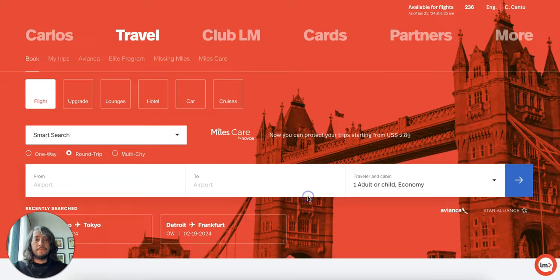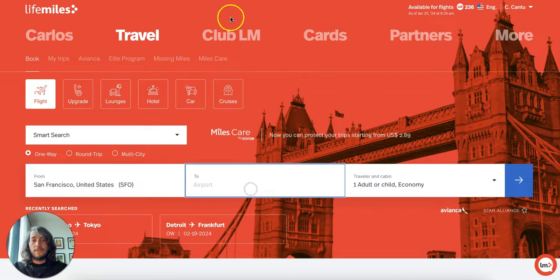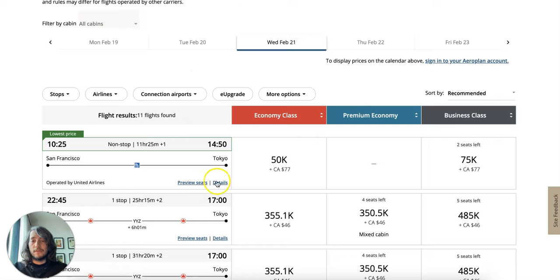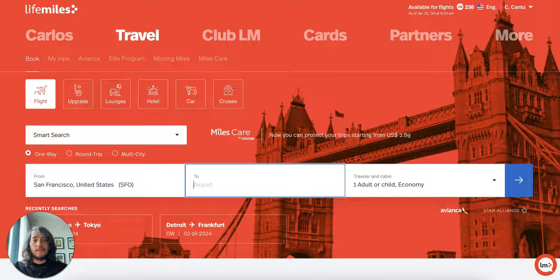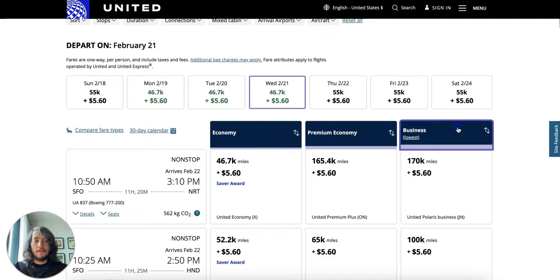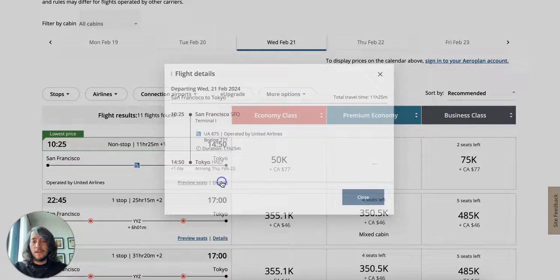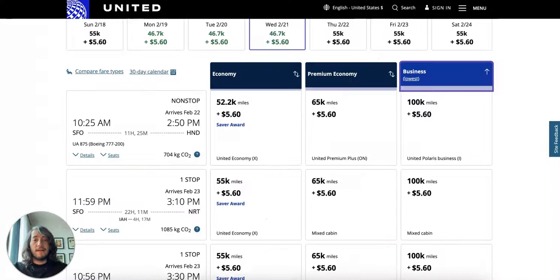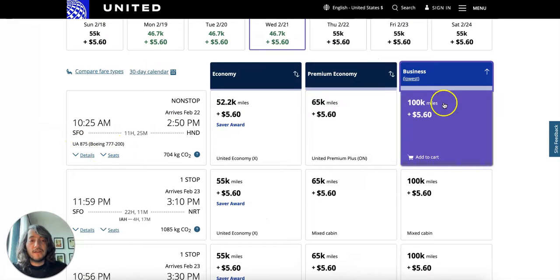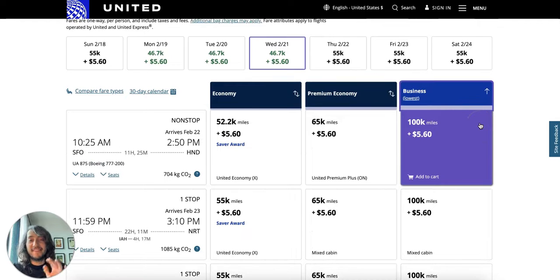That's fine. And Life Miles will do the same, San Francisco to Tokyo. Oh, we have to pick the airport. It is HND. So it's the 10:25 flight number 875. Here's 875. 100K is what United wants. So this is why we don't want points stuck in United.